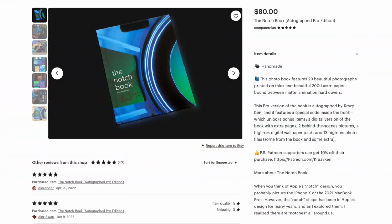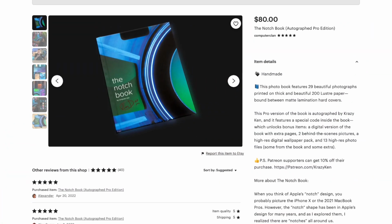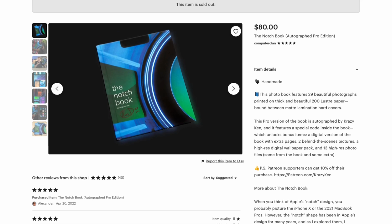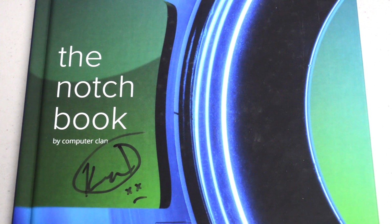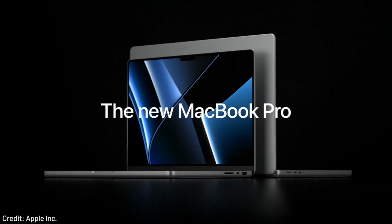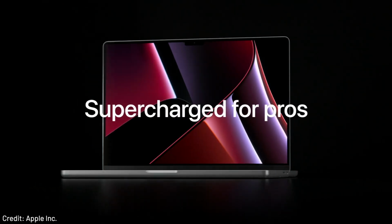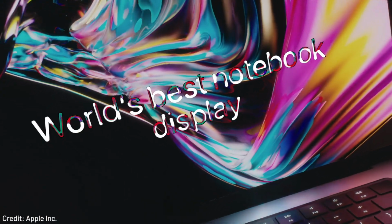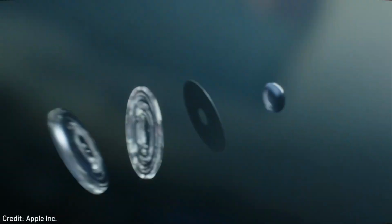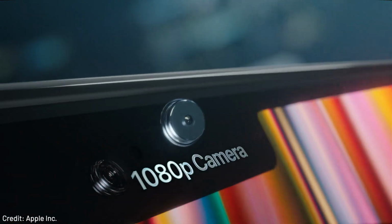As of when I'm making this episode, the Notch Book is out of stock. But if and when it does go back in stock, unless you already have a copy, I would definitely recommend checking it out. Going back to the MacBook notch itself, I'd have to agree with Ken on this. Not only does it make it stand out against the PC counterparts, but it also gets people, even those who weren't going to buy it in the first place, to talk about the product regardless of opinion. Any press is good press after all.